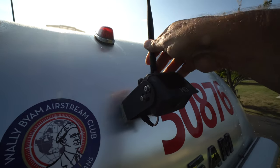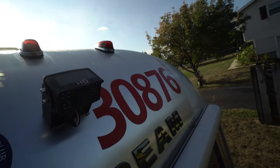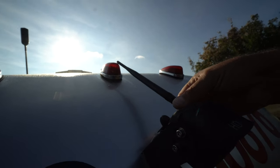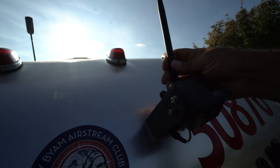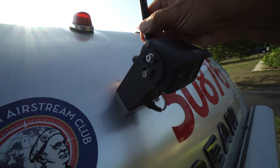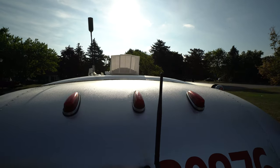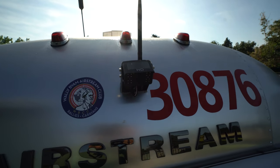The antenna just screws onto the back of the camera right here. We unscrew the old one. Take the new one. And it just screws into the same spot. Adjust it for height. Make sure it's snug. There. One thing I noticed right away, the antenna does actually now clear the back of the trailer. That may help some, but there are still obstacles on the back of the trailer that it's going to cause an issue. So we're not sure by itself if this is going to make that big of a difference. We're going to try it and see.